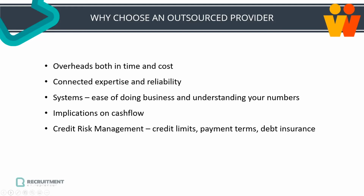Systems is another area. Most people don't know, but if you're in recruitment and you definitely have temps, you must have a pay and bill system in the middle. I find in consulting with many businesses that a lot of them will probably have a CRM. So that's where you have your candidates in the front end, and they will have an accounting system, for example, like Sage or Xero, but they don't have anything in the middle.